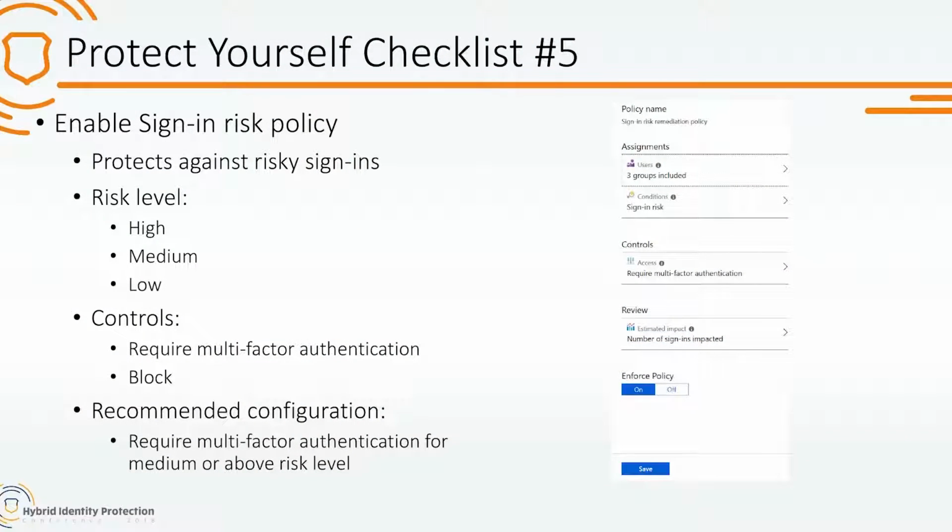Yeah? Great. So the next thing you want to do is to enable a sign-in risk policy. So when we see phishing attempts, we are seeing that the user is coming from a new IP address or a new device or something suspicious is going on for that sign-in. So we can mitigate that if you configure a sign-in risk policy. So when you have a sign-in risk policy, we can challenge that risky sign-in for MFA, or we can outright block that sign-in based on your policy configuration. So as I said, we can protect against risky sign-ins.